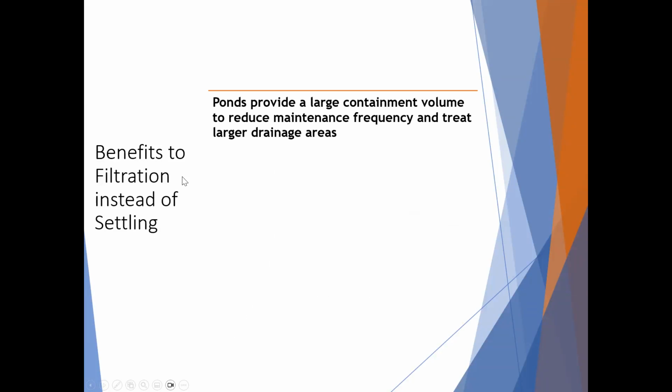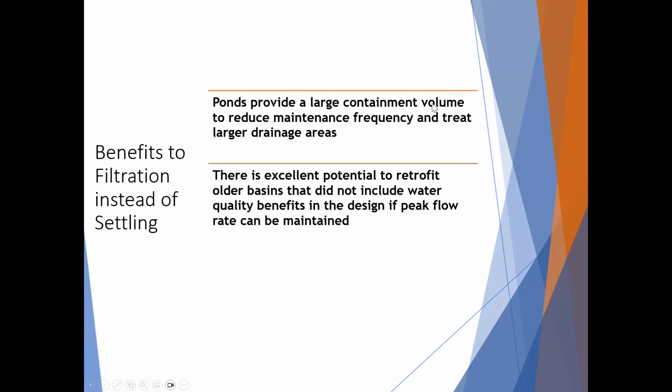So there are some benefits to using filtration instead of settling. Number one, your ponds provide a large containment volume, so you reduce the maintenance frequency and treat large drainage areas. I'm sure many of you have used catch basin filters before for water quality. Those are good, but they have a very small volume. If you put that filter in the pond and use the filter to trap stuff in the pond, you've got a much larger volume. One other big benefit is there's excellent potential to retrofit older basins that did not include water quality benefits in the design, if peak flow rate can be maintained.